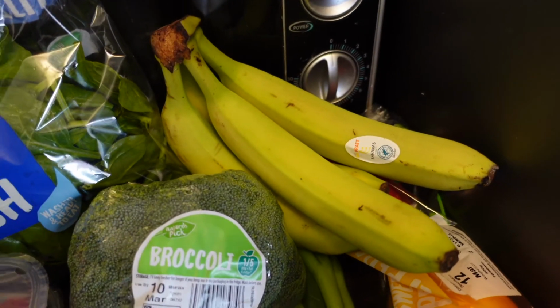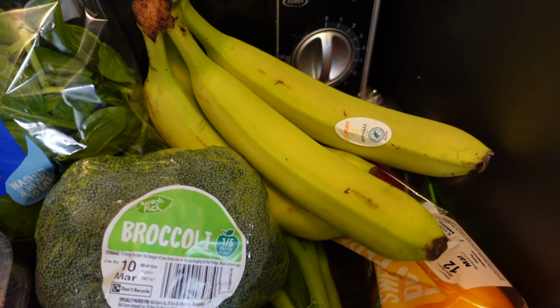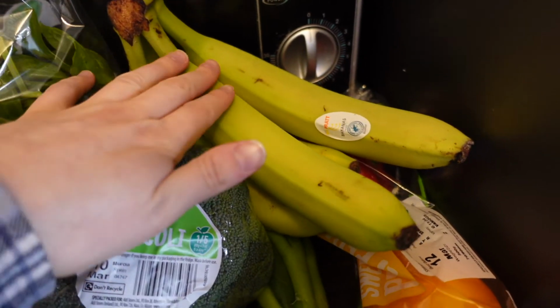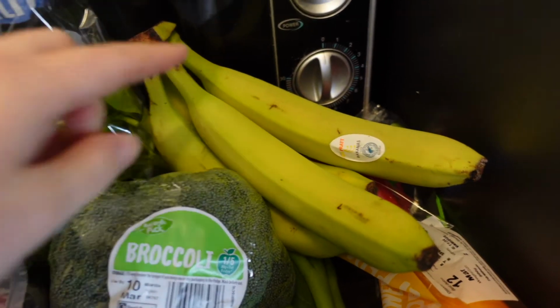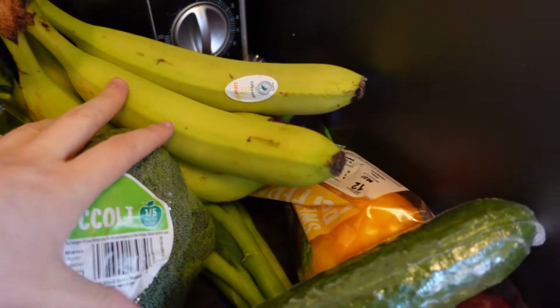Daisy isn't the biggest banana fan, but she will eat them sometimes, so I do get them. I will eat them if she doesn't anyway though, and I thought I could maybe put them in with the rice pudding as part of her dessert. So yes, I got some bananas.